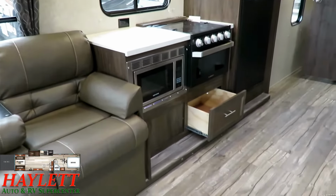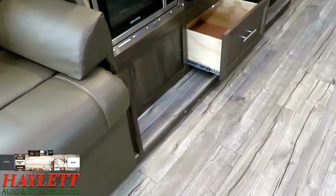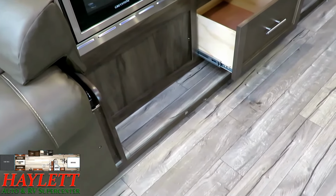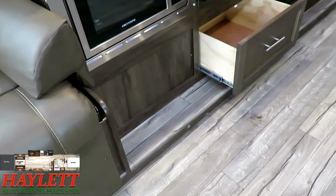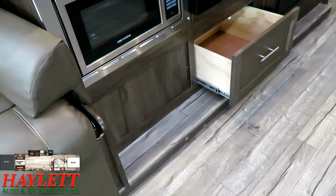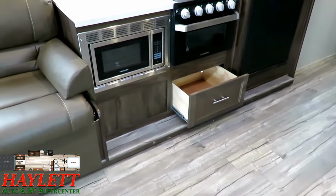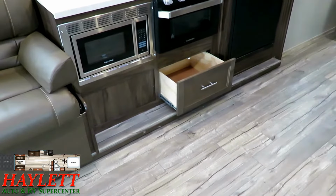And notice too, above floor slide out, completely carpetless. A lot of above floor slide outs in this industry still have carpet in the slide. Not on the floor, but in the slide. And they didn't do that here. They actually fully wrapped it with the laminate bow floor and then trimmed it out so that it is clean. Because where's the number one place you don't want carpet? In the flippin' kitchen. This is where you don't want carpet, and this is where everybody seems to put it.